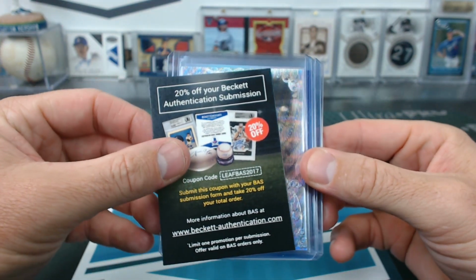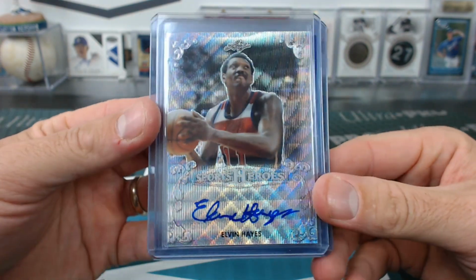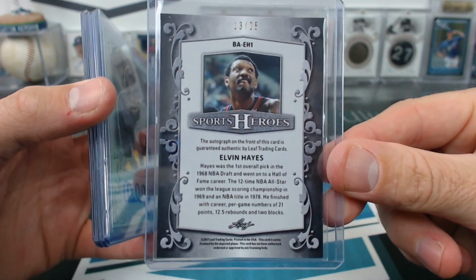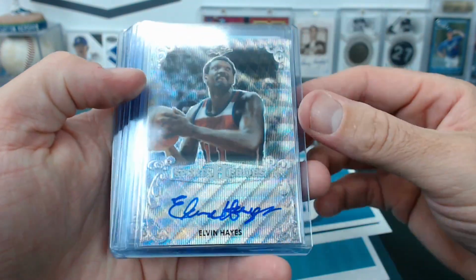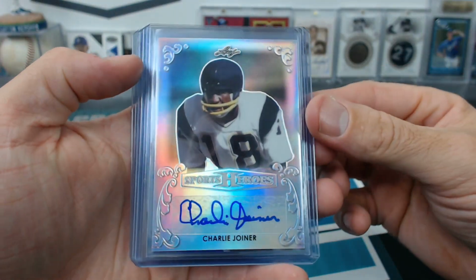Last box. Elvin Hayes Wave Auto. That's numbered 13 of 25. 12-time All-Star. Elvin Hayes. Charlie Joyner Base Auto.